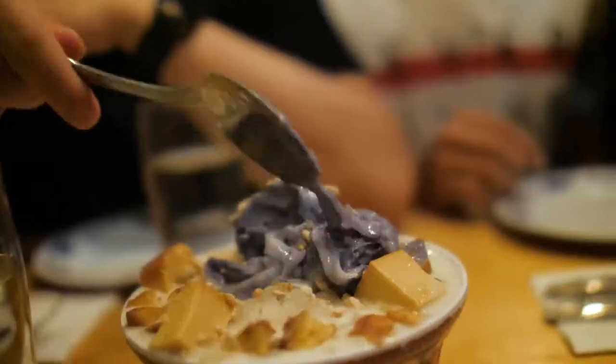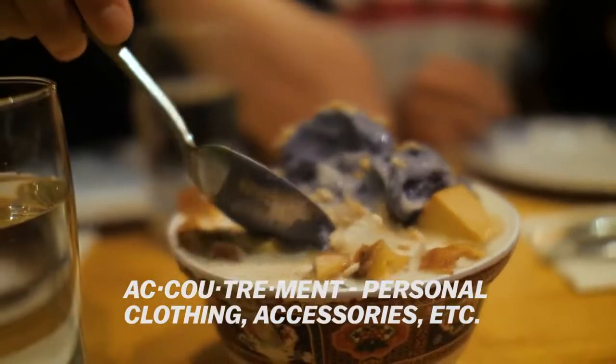Say accoutrements. Pepper. I did say accoutrements. Talking about Pokemon or what? Yo, what are you saying? Webster Dictionary, get at me.